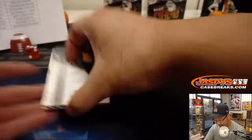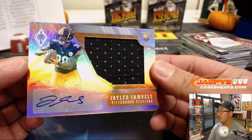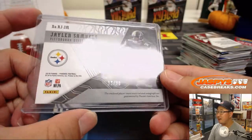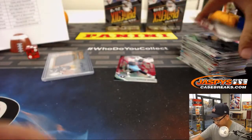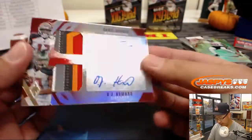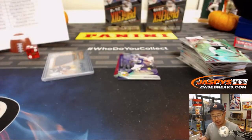There's Derrick Henry to 199 and Jalen Samuels jersey and autograph. Nice. This is a pretty good looking set. I feel like this is a friendly price point too, right? And that is 30 out of 99 for Michael Gallucci. There's David Johnson to 199. There's Dalvin Cook out of 149. And 9 out of 50. Dual relic, dual autograph. Chris Godwin and the juice. OJ Howard. Lindsay LeBlanc, Buccaneers.